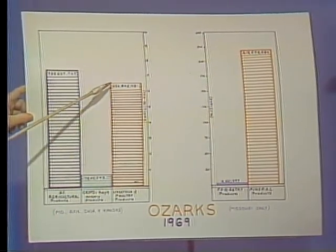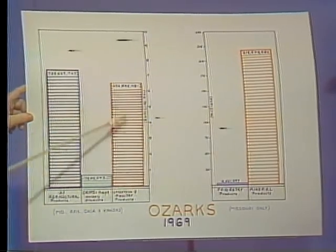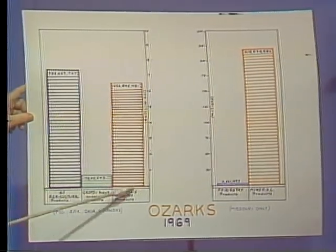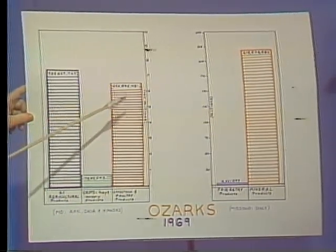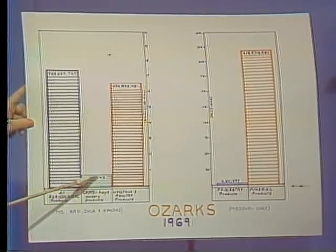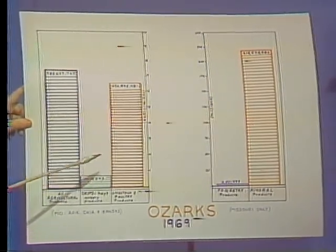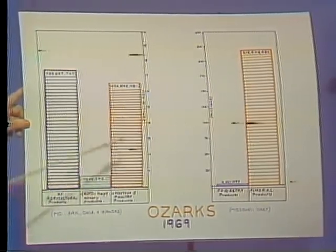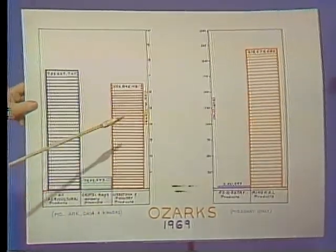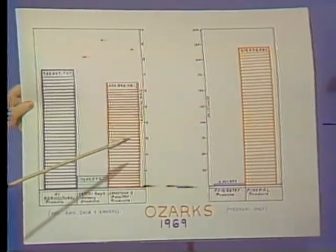What I wanted to show here is that more than 90% of that really comes from the sale of livestock and poultry products, shown on this graph, $656 million. And that crops, hay, and nursery products account for only $79 million. I think this helps to put the whole picture into perspective. Certainly livestock raising is the most important source of income to farmers in the Ozark region.